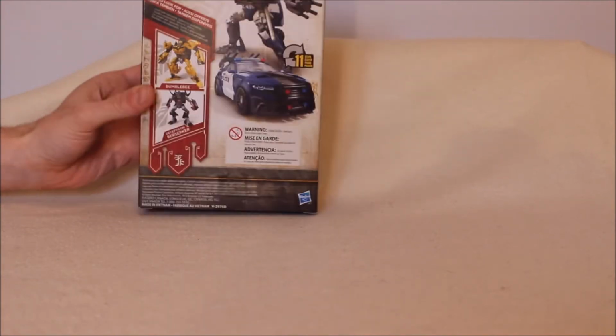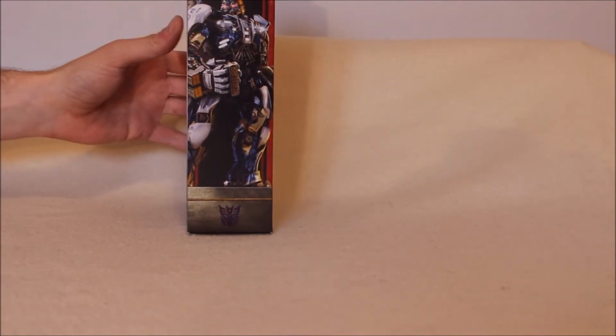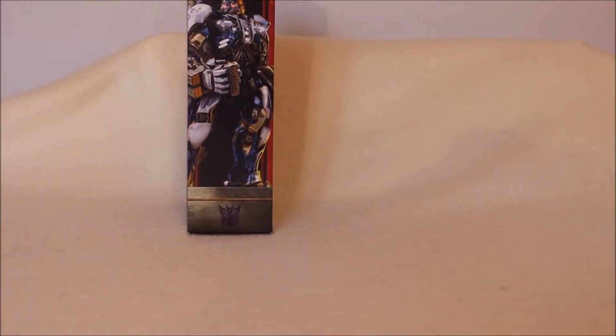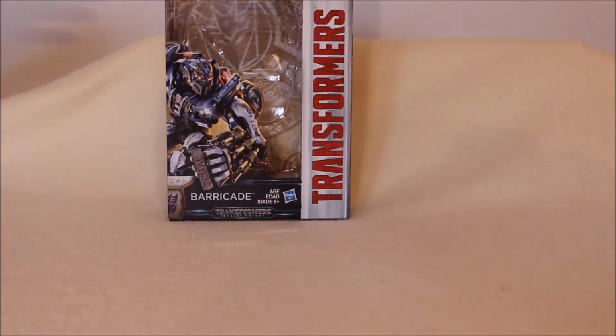You know, it's nice, but again, is putting them in a box instead of on a blister pack worth a $10 price increase? No, I don't think so. Do I think this guy's worth 30 bucks? I don't think so, but we'll see. My understanding is that this is being done to make this line, this premiere edition, more collector friendly. Kind of like the Star Wars Black Series or the Marvel Legends series. So taking that out of it.